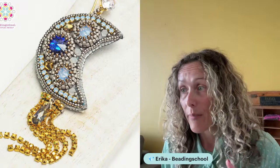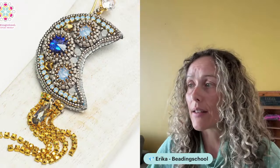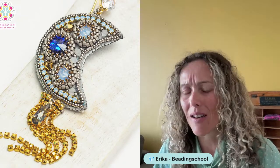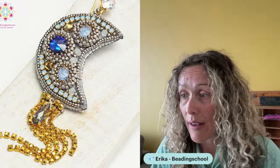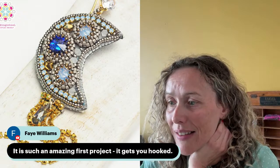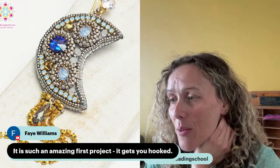After the Traveler, a year later, I was teaching again for a full month in the Seed Beads and More group. It was a series of classes about advanced techniques in bead embroidery. Again, it was a very intense but absolutely lovely month. The admins were very hospitable, beaders were amazing. I really enjoyed teaching there. And Faith is also about the Traveler. It is such an amazing first project.